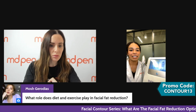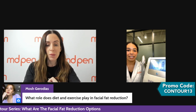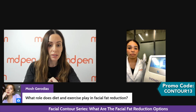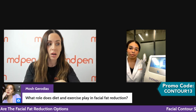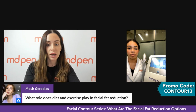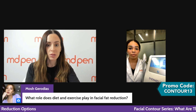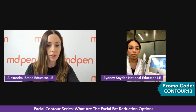This one is, what role does diet and exercise play in fat reduction? Well, obviously, some people can lose weight in their faces very quickly. Some people, it's the first place they gain. Some people are always puffy in the face from allergies and things like this. Of course, you want your patients to be as healthy as possible. You're seeing more med spas on the market that are wellness treating as well. So it's always important to have healthy discussions with your clients, but always the best time to use any type of medical non-invasive treating device is when you have stubborn fat. So this is fat that is not going away with diet and exercise. So I hope that answers it short and sweet there.